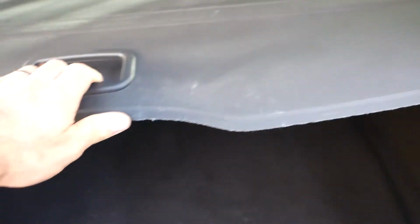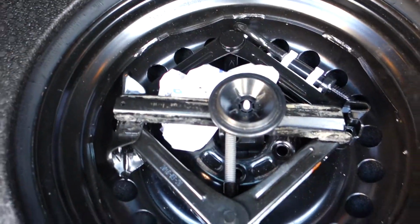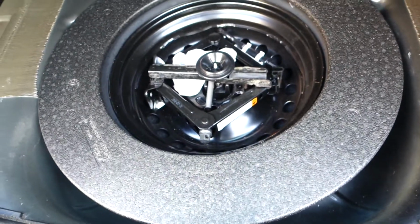Okay, so the boot area, let's just let it come into focus. There we are. Generally quite clean. I've not over prepared it, just hoovered it out and gone over it. The rear shelf is not frayed or worn out. Obviously that's removable. Underneath you've got the bag with the locking wheel nut adapter key in, and there is a spare wheel. All very straightforward.